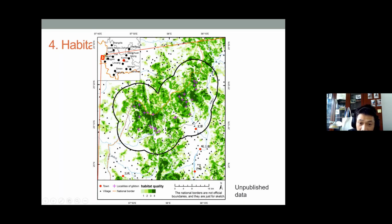But you can see these black triangles are villages in the area. So we can see even for this subpopulation, the gibbon groups are also isolated. This population will be separated into two populations. So we are doing some conservation education along the China Myanmar international border in this area.